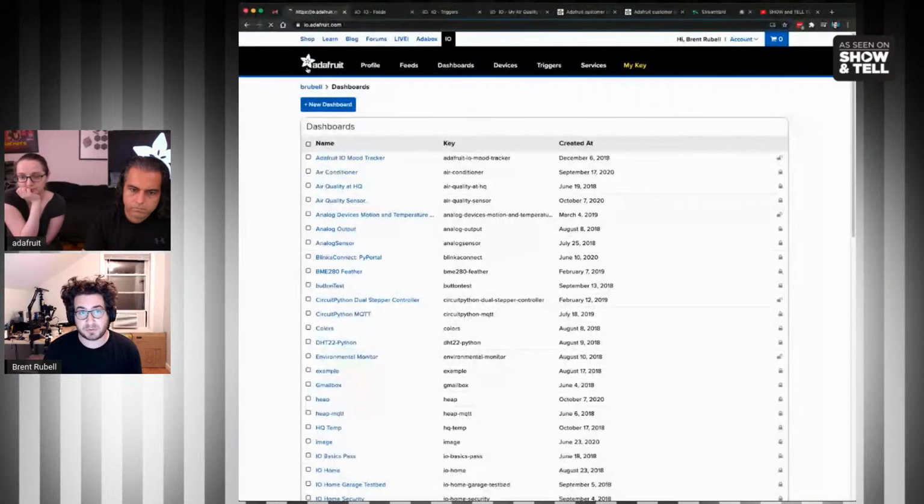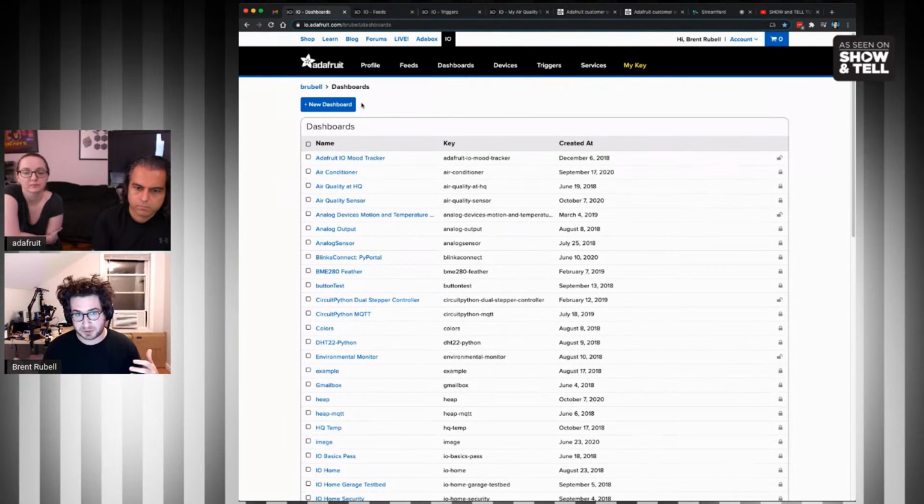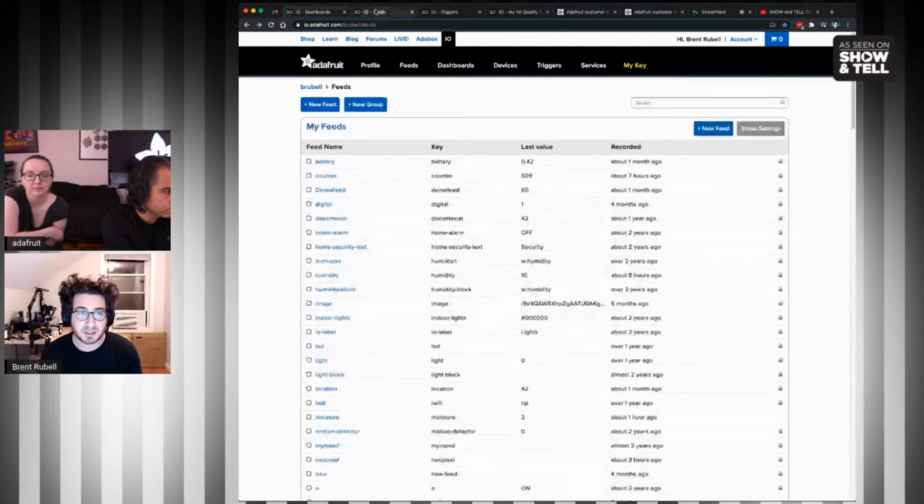We increased the size of some of the fonts. We stopped you from digging into the menus, like to create a feed, you'd have to go into a drop down. And then we also added some more options and some really nice things. So I'll show you a few things really quickly. The homepage of Adafruit IO is now your dashboard page. It was previously like your profile, which wasn't too useful, but now you can go straight into your dashboards.